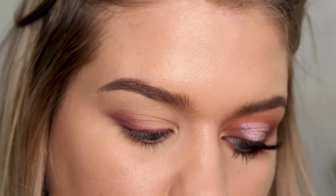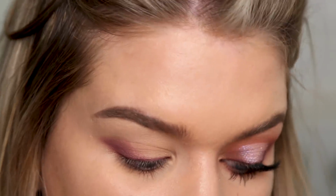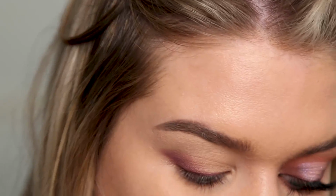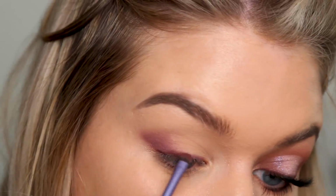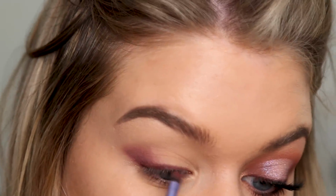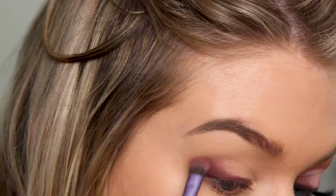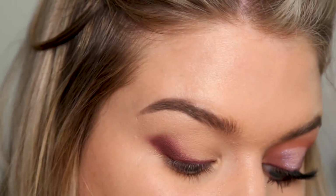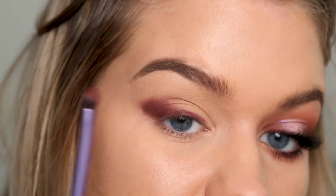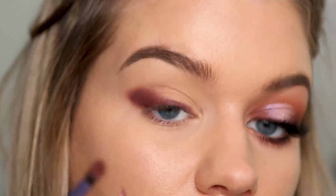The reason I wanted to put a pencil underneath for this round was to make these shadows a little bit deeper and more intense. I'm going to grab that deep purple shade right there. The one thing that I'm finding with this palette is that a lot of the shades look quite deep, but when you go to apply them on the lid, they almost apply a little bit lighter to the eye than I would think they would. Not that they're not pigmented, but I've been having trouble making them look really dark. So I just basically took my eyeshadow, that dark purple, and put it all over where my pencil was.